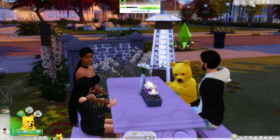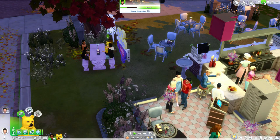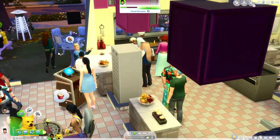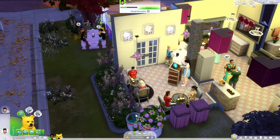When's our ice cream gonna come? How long does it take to make ice cream? You don't even make it. You don't need a whole cooker to make ice cream. Take it out of the freezer. But yeah, this place is actually really cute.